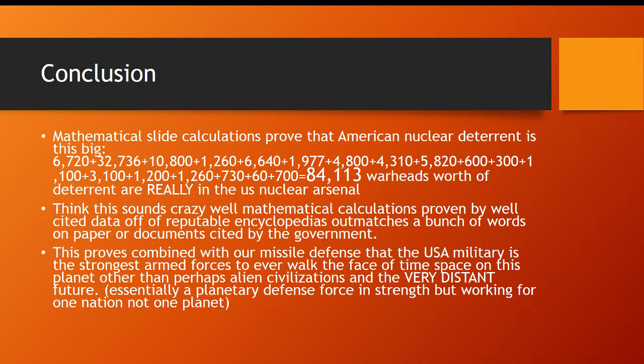This proves, combined with our missile defense, the U.S. military is the strongest armed forces ever to walk on the face of time and space on this planet, other than perhaps alien civilizations or very distant future. Essentially a planetary defense force in strength, but working for one nation, not one planet. And that proves how massive the U.S. nuclear arsenal is.